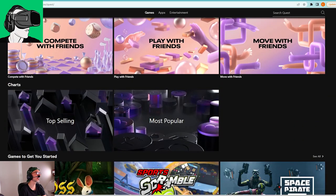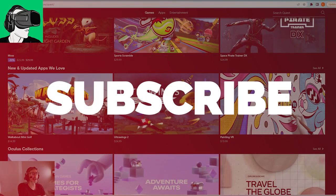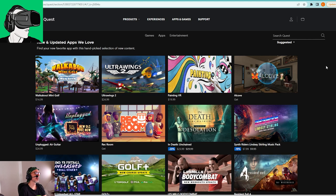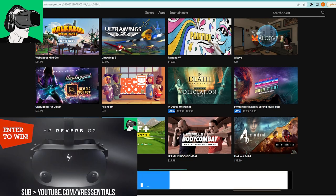Let's just go down. Let's just go to new and updated apps we love. Okay, here we go. So Ultra Rings should definitely be inside of the headset. Paint VR should definitely be there as well. Alka Unplugged, well, should definitely be there because now Ultraleap will enable you the ability to basically have hand tracking now. So if it's compatible with Ultraleap, should definitely be there. Rec Room, of course it should be on the Pico. Come on, Pico guys. It should definitely be there. Indef On Chain should definitely be there as well.